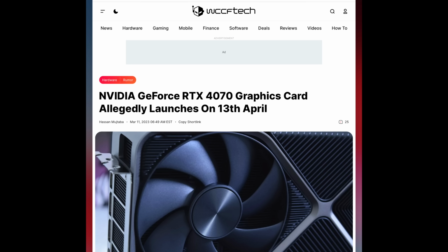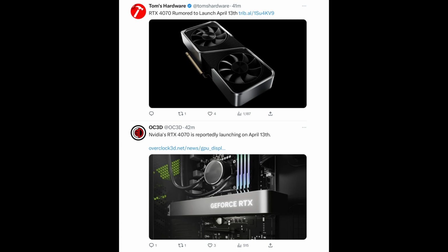First, this is when it's supposed to be coming. Supposedly, it's going to be around April 13th. Not April Fools, but April 13th. And the review embargo is going to lift, at least from the leaks that we've seen, around April 12th. But there's something very interesting about this review embargo. We don't know yet what the exact MSRP will be of this particular GPU.